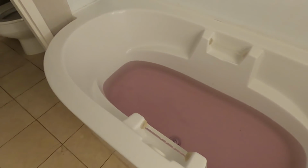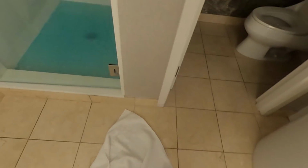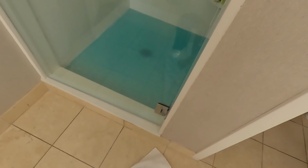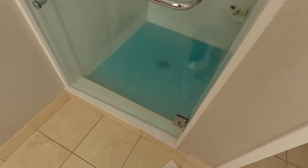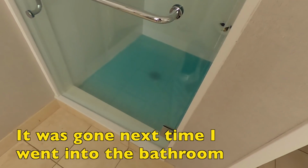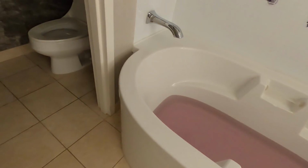So the drains aren't perfect as you can see. It's obviously not an issue for me since I'm only staying here for one night, but if these don't drain very quickly, it would be annoying if you're showering the next day and you have to deal with this. So I just wanted to let you know. I will of course check in the morning and let you know how the shower is doing and if everything is drained, but I would assume that it is. I just thought that the colors were so funny because they're two different colors.